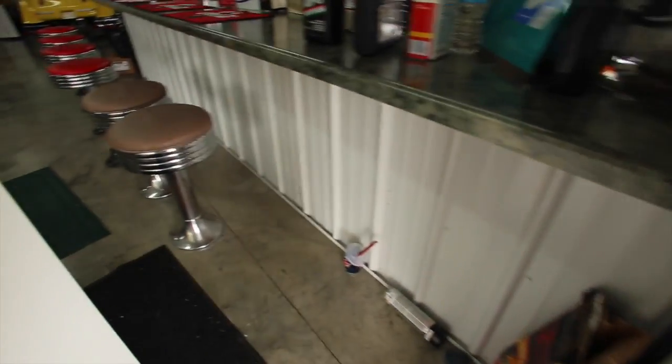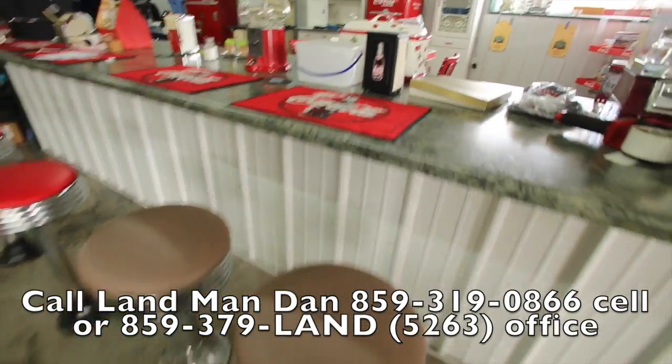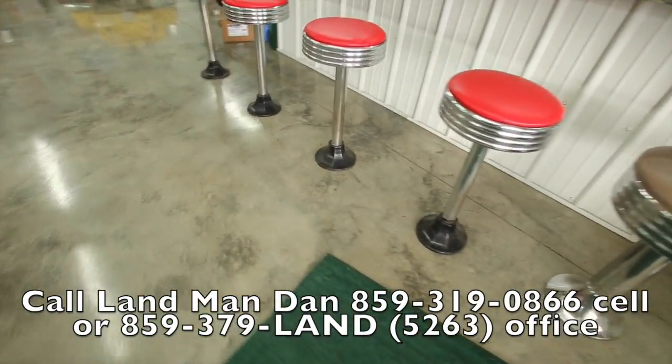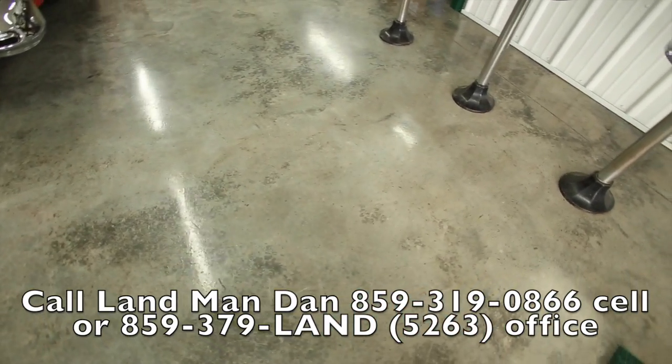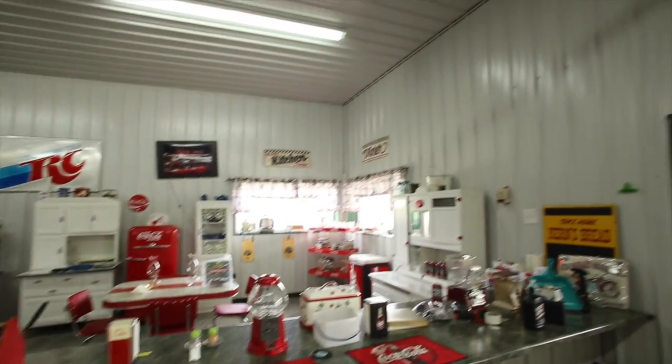Let me see if I can. Okay, so we're going to just go in here real quick. The sellers have asked me to not show too much, but anyway, I wanted to show you the bar here, because that's going to stay, of course. And I told you the floors are like glass. Well, there you go, okay? And so isn't that cute?